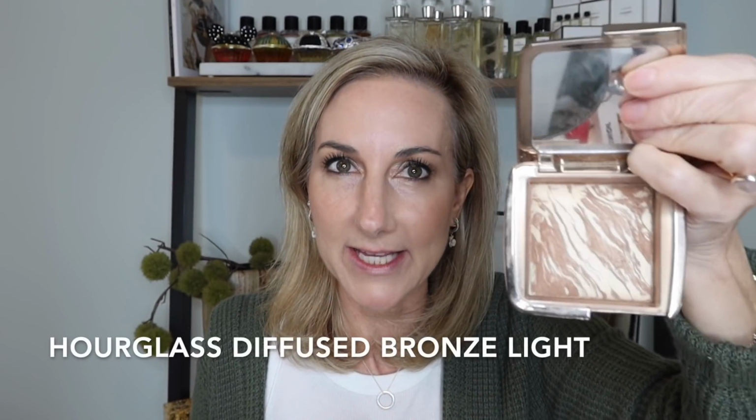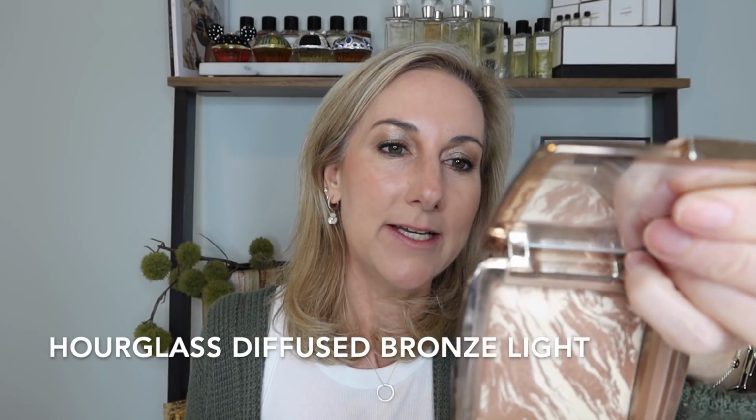Okay, let's go ahead and warm up the skin, and I ended up pulling out my Hourglass bronzer. The recording button wasn't on, so if I look a little bit bronzier, that is because I used the Hourglass, and this is in Diffused Bronze Light. This was always one of my favorite bronzers, especially from Hourglass. They make such pretty products, and I'm just trying to pull out some of my oldies but goodies as well. And I just find that these look fantastic on the skin.